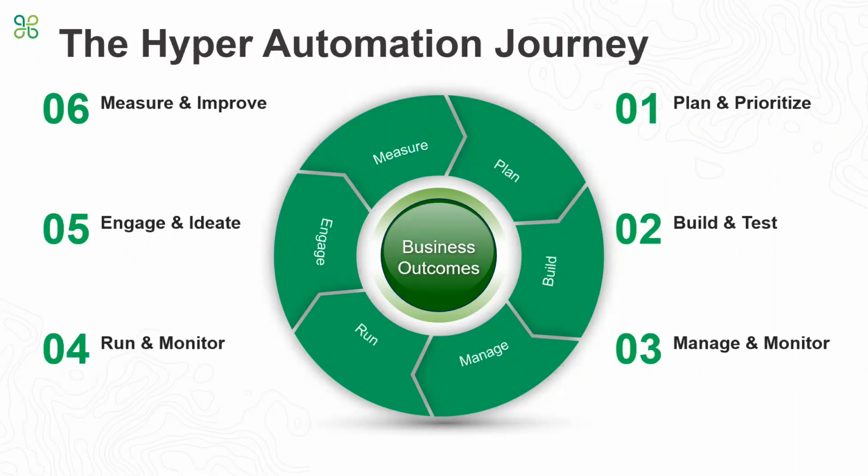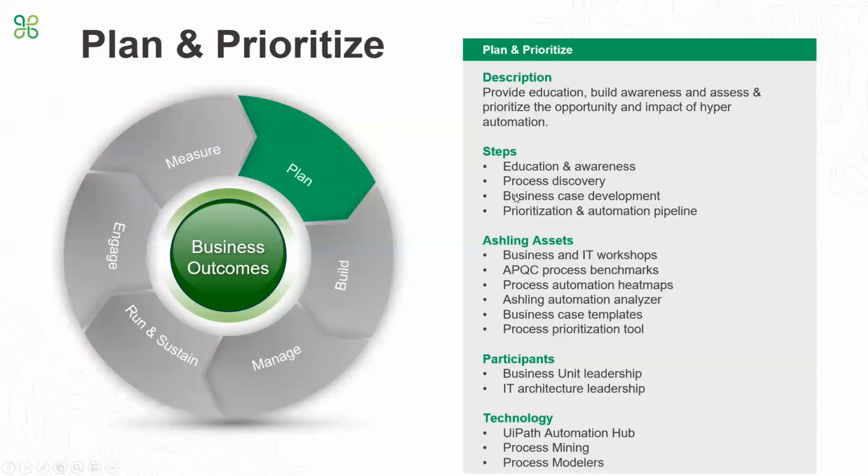It's the ability to quantify payback periods, to actually have traceability in regards to the ROI of a technology and process improvement initiative. And it all starts with the plan and prioritization phase. So if we zoom in a little further, this is what we're here to talk about today. And this is what Brian's going to really focus on from an Automation Hub perspective. Just kind of a high level description of what this activity is.